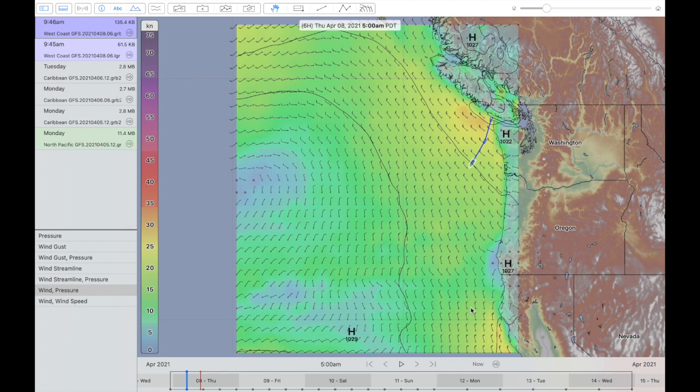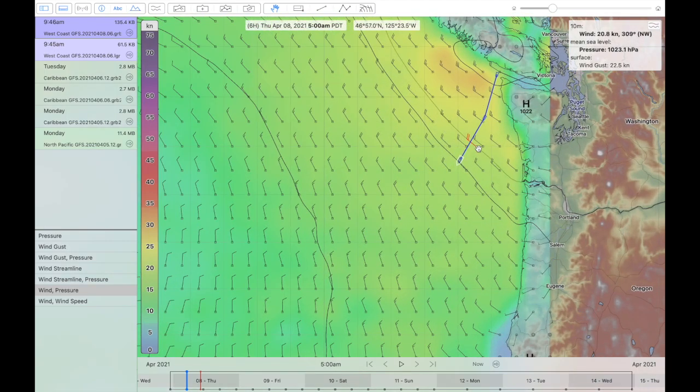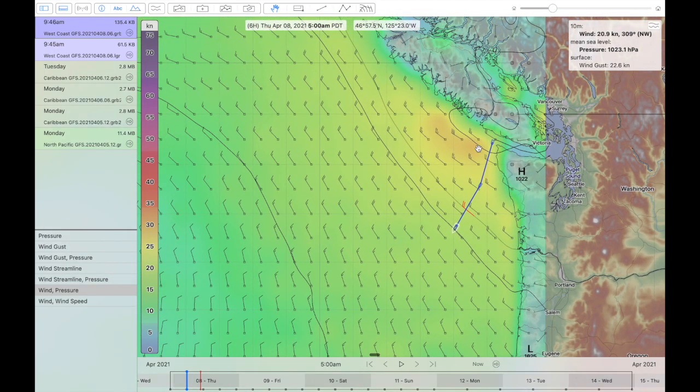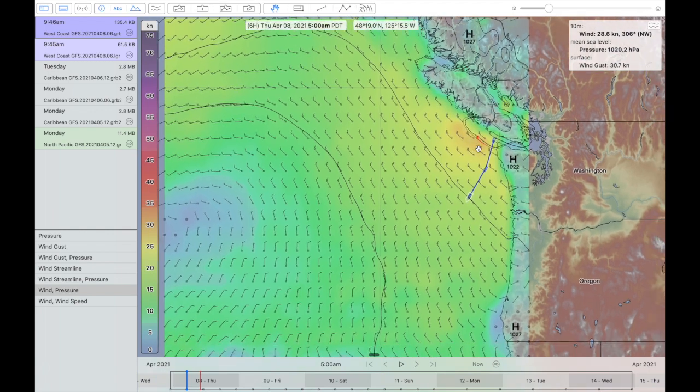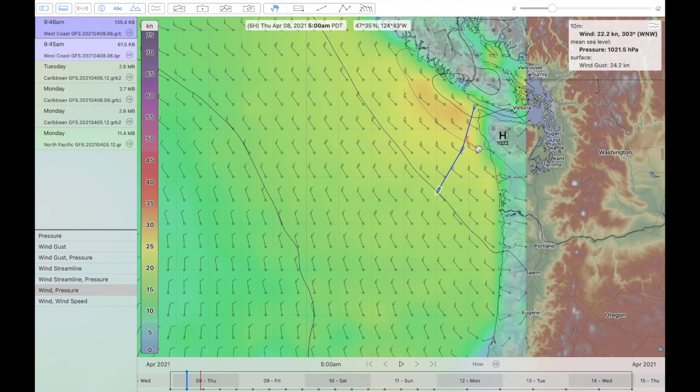The general structure of this video will be I'll be showing off the Mac version of the app first, and then I'll go through a demo on the iPad, and then I'll show a download of a weather file through the Iridium Go.